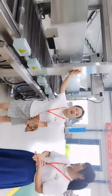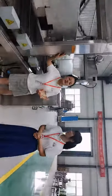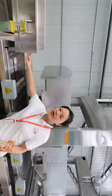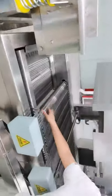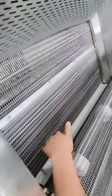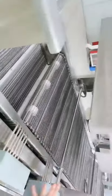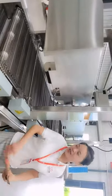This is the main machine of our whole production line. You can see this, we call it a continuous fryer or deep fryer. Yes, you can see this is the spanning. The materials going into this machine, you can see there are two layers of belts. The materials will go through between the two belts. The belts will be soaked into the oil completely.